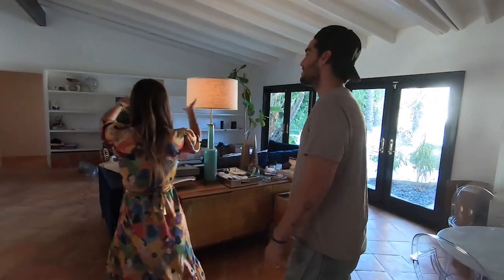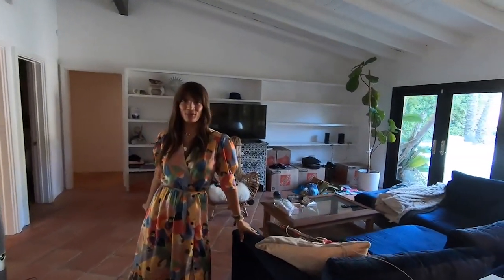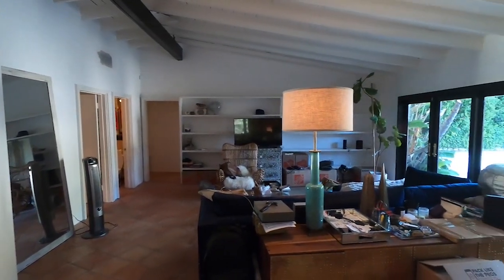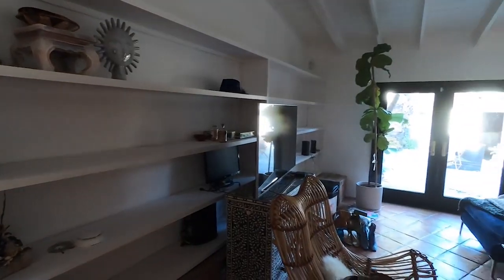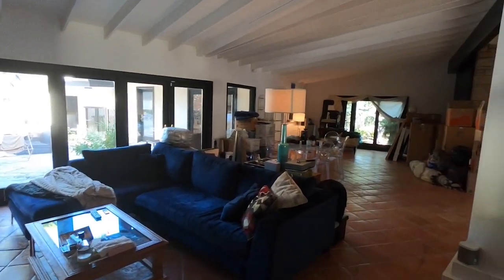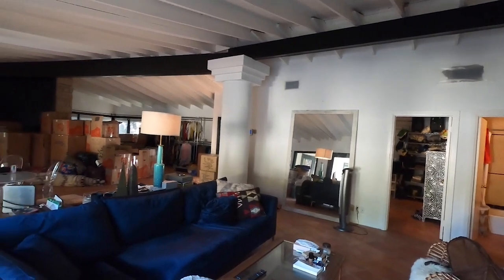Really hard. So this is the living room. Don't mind all of our stuff everywhere. Also, we're living out of boxes at the moment. She's living out of boxes. I'm already unpacked. Well, you know. Anyway, this is the living room. We love how spacious this place is. There's so much room, and we love the already open floor plan. We're definitely going to keep that.